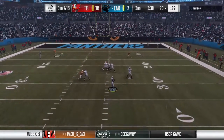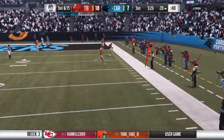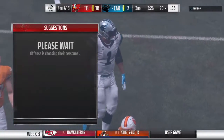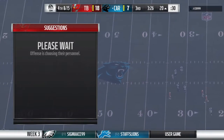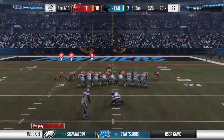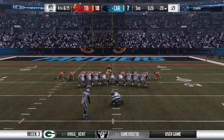Now Newton. Escaping the pressure right. And probably the wise decision there. No one open. He just throws it away. And that keeps the field goal on the table as it's 4th down. Well, that was excellent coverage right there, and he definitely did the right thing, showing that discretion is definitely the better part of valor. Threw it away, preserved the opportunity to kick for a field goal. And excellent coverage. And right now the human is controlling the defense, so good job, human.